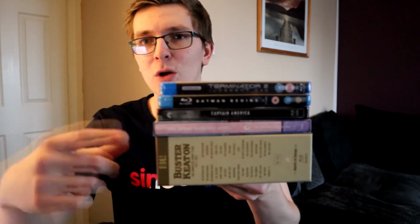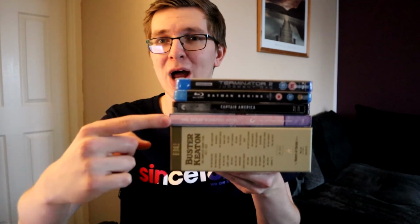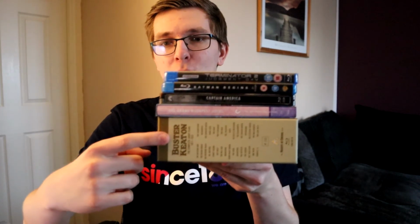And as I was saying, 3 of my favourite editions in my whole collection this month alone, so here they are. We have Terminator 2 and Batman Begins, Captain America the First Avenger Blu-ray Steelbook, Grand Budapest brand new Criterion release, and the Buster Keaton short films from 1917 to 1923 set, all for really good prices. Very happy with all the purchases and additions to the Blu-ray collection here in February/March 2021.